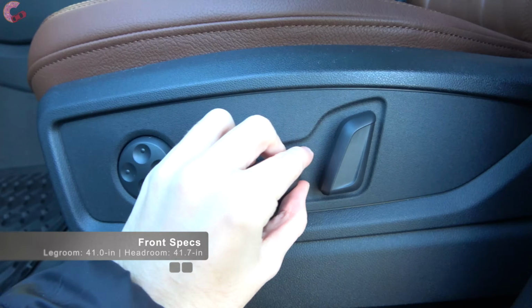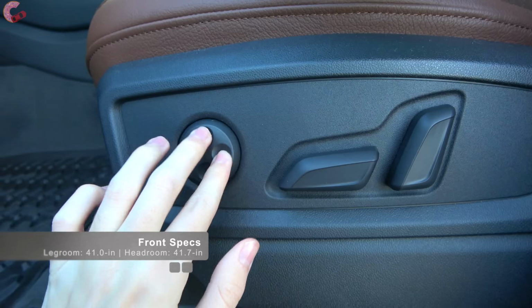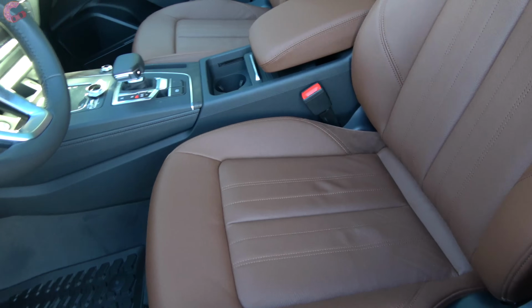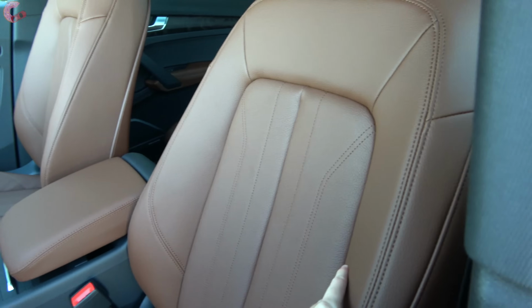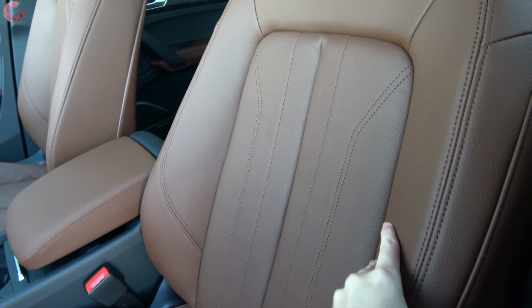Going down here to your seat, it is 12-way power adjusting with your 4-way lumbar support. Now, in regards to this seat, there is something a little bit different about this. When you go for the warm weather package, you get what they call the sport seat. It'll give you thicker bolsters, a little bit different design, as well as manual thigh extension. Obviously, we don't have that, so this is just the standard leather seat.